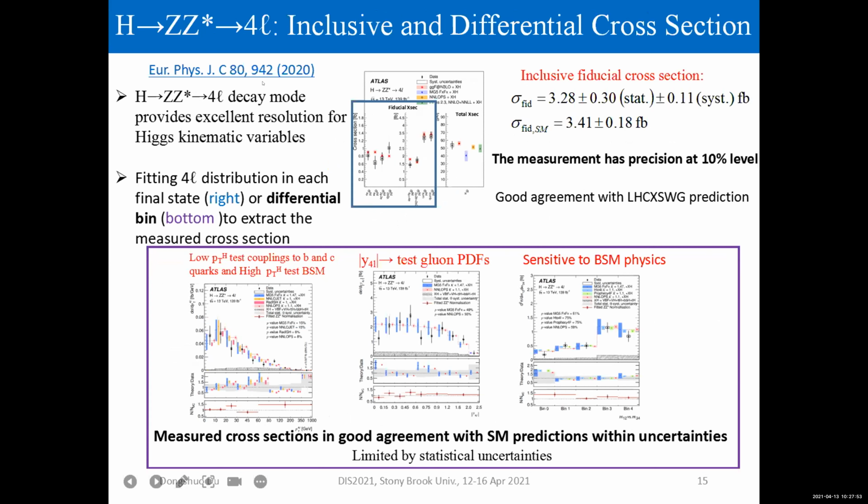And slide 15 is the inclusive and differential cross-section in the H to ZZ to 4 lepton channel. This channel can provide excellent resolution for Higgs kinematic variables. By fitting the 4 lepton distribution in the final states, the differential bins are used to extract the measured cross-section. On the top middle plot, we can see the fiducial cross-section. Left is by using different final states, the middle is the mixed channel result, and the right is the total cross-section result. The inclusive fiducial cross-sections are listed here, and they are compatible with the standard model prediction. And the measurement has a precision of about 10%.